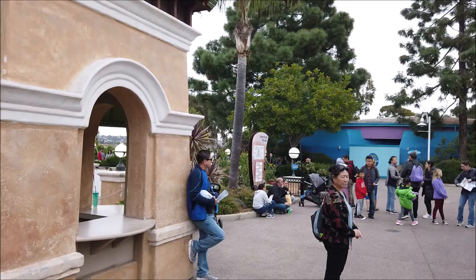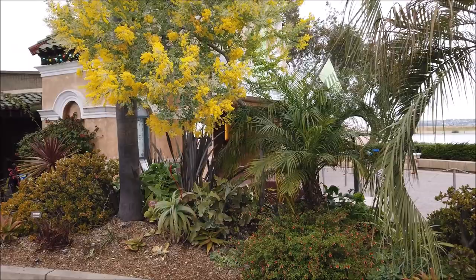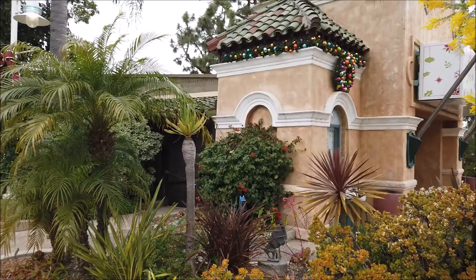All right, I'm incredibly confused because the Cirque du Christmas show says it's showing here at the Mission Bay Theater. I was under the impression it was happening over at the one over by the Sky Cars. Has it been here the whole time? I really can't believe that, if that's the case. Somehow I've completely missed that.